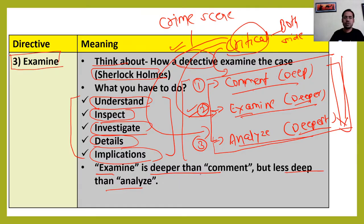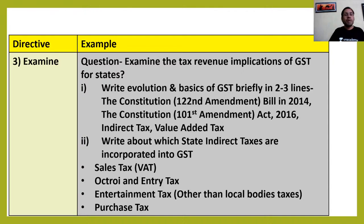It is very important because in this particular slide we are covering 6 directives: comment, examine, analyze, critically comment, critically examine, critically analyze. The degree of examination, the degree of detail, is increasing from comment to examine and from examine to analyze. So let us take an example to better understand the examine directive: Examine the tax revenue implications of GST for states.